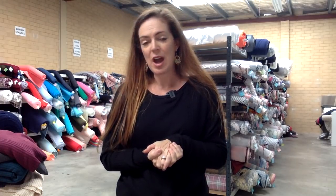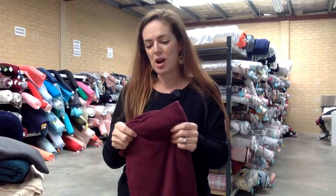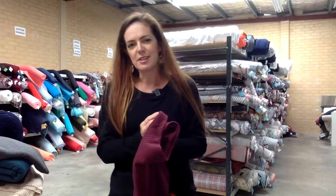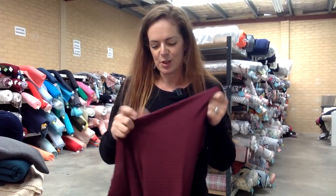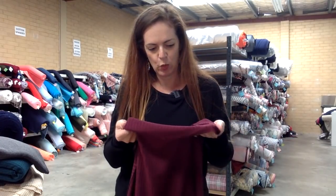Okay, so I'm going to show you some of the restocks that we have first, so fabrics we've had in before. First one is this gorgeous burgundy waffle. It is so lovely. I desperately wanted some of this last time and I missed out. So I might just have to take this first metre and do something with it.